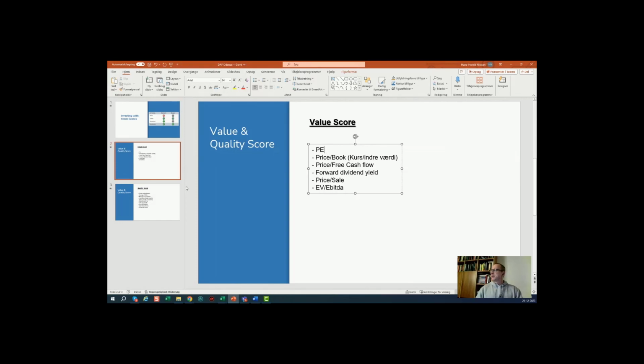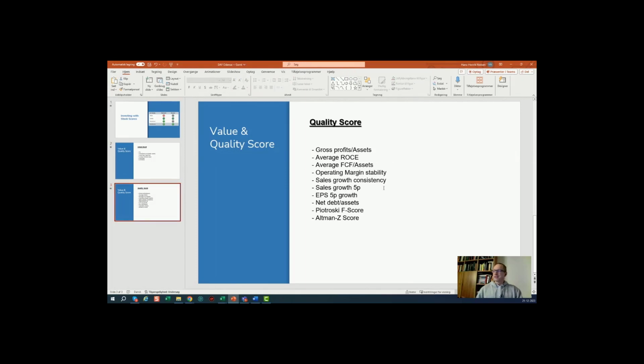And then maybe, let's say in the value score, that a certain stock got a 50 out of 100 in price earnings and only a 30 out of 100 in price to book, but 70 out of 100 in price to free cash flow. Then we add all the scores up, divide them by 6, and that is the overall value score. With quality score, it's exactly the same, just with more components here.